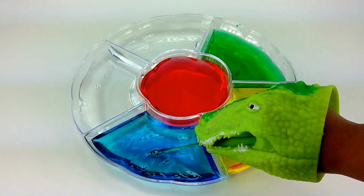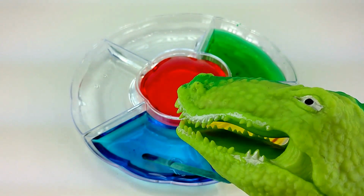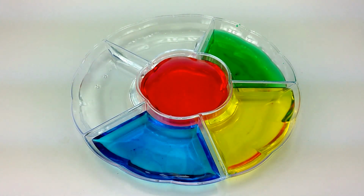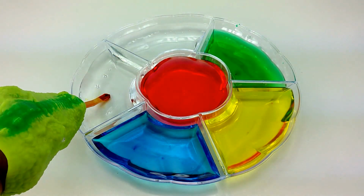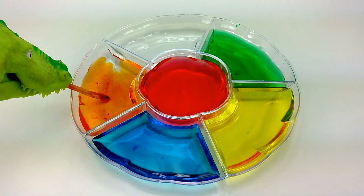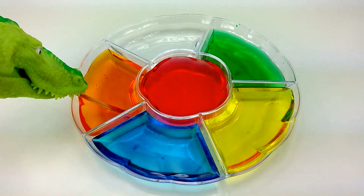Blue, blue, blue, blue. This is orange. Orange, orange, orange. Orange.